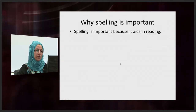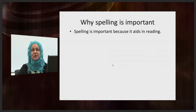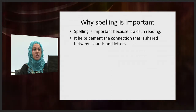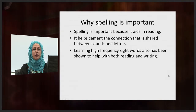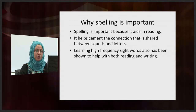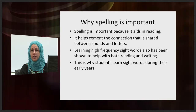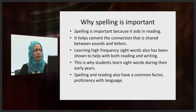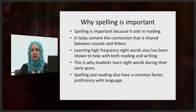Why do you think spelling is important? Actually, it is important because it aids reading. It helps cement the connection that's shared between sounds and letters. Learning high-frequency sight words also has been shown to help with both reading and writing. This is why students learn sight words during their early years, at the very beginning of primary school, sometimes KG. Spelling and reading also have a common factor, that is proficiency with language.